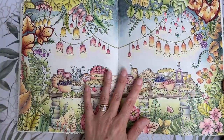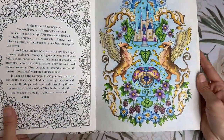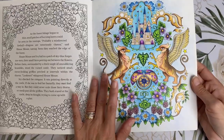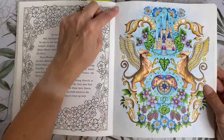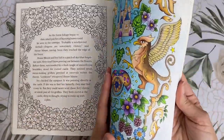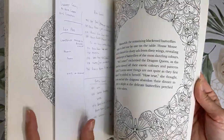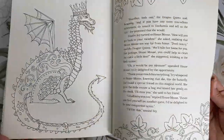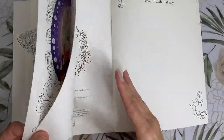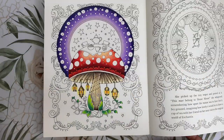My double page feast. That's all Prismacolors. Oh, and the background was another attempt to use my Neo color pencils. Oh, I think that's another whip I just saw. Yeah, I do like that page, so I will finish it eventually.